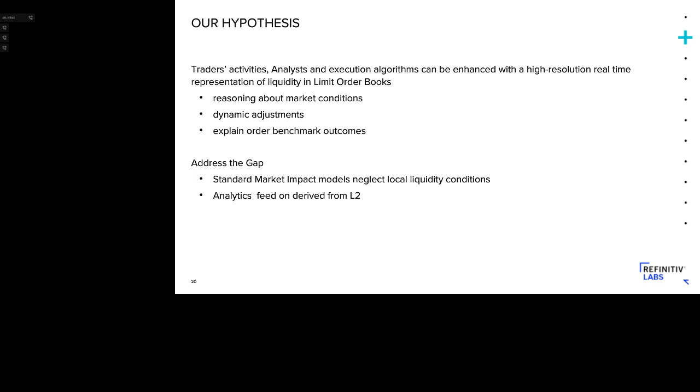And also, of course, post-trade, be able to go back and ask the question, why did my order, or why did my customer's order slip badly relative to market? And so we can go back and understand what were the liquidity conditions at the time of the execution of the order. So we think there are some gaps there, and I think there's enough of a challenge that there's a sweet spot for this kind of work.